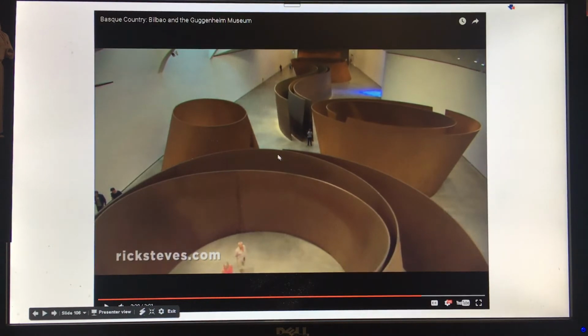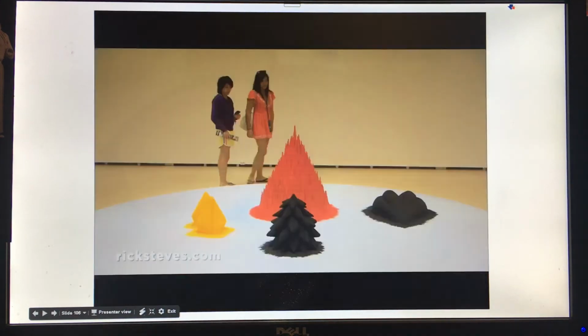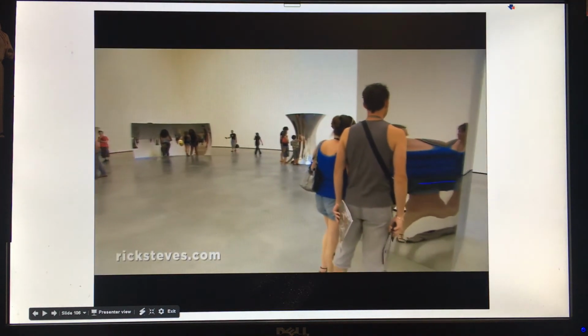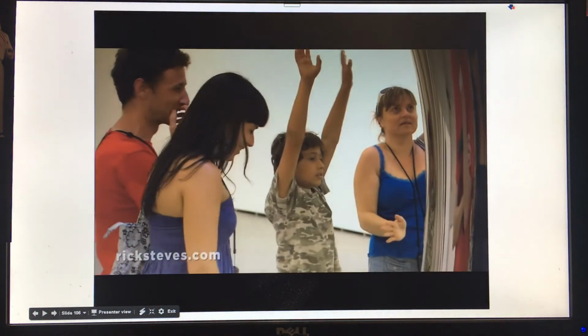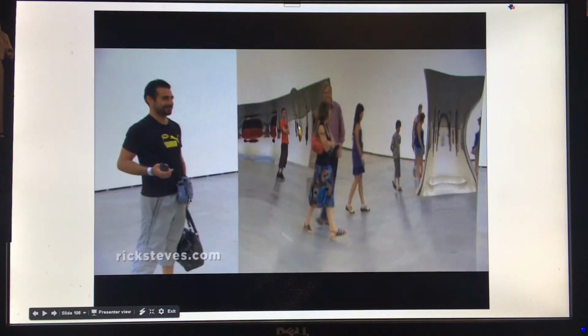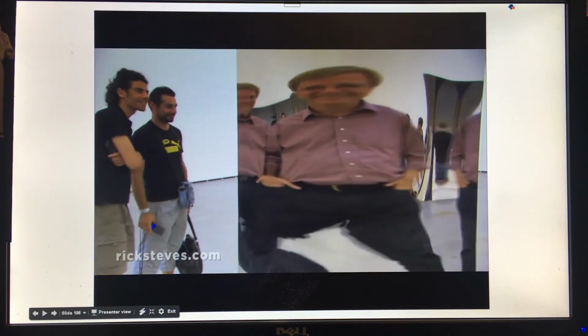Are entirely happy for us to simply wander, interact, and play with their creations. This is art that welcomes you in. Bilbao's Guggenheim Museum makes you smile.